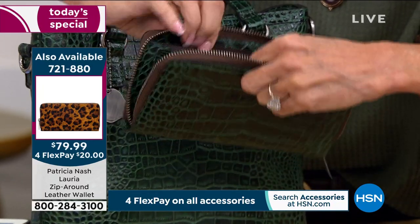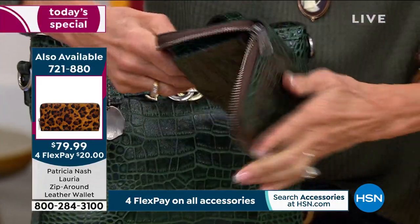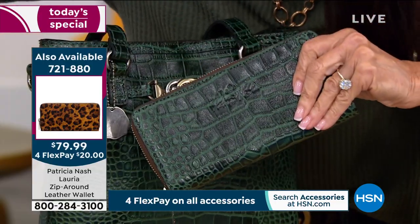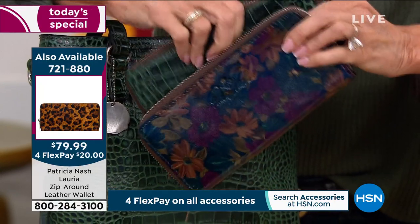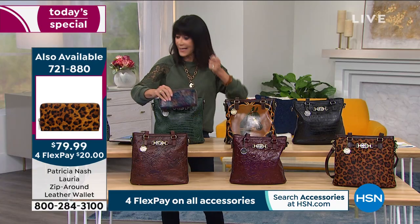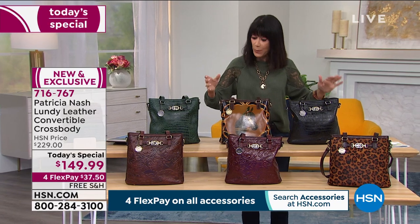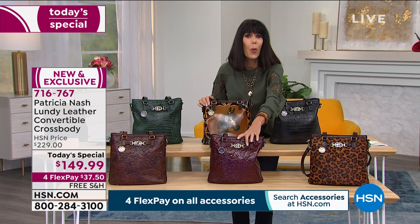I love a great zip inside where I can throw my change, or maybe I lost a button or whatever, and throw it in there. So this is a great zip around, secure, amazing wallet. And I think there's 60 left in the Peruvian, so I just grabbed the Peruvian also. And the wallet is only $79.99, item number 721880. And then everything has free shipping. Everything has 4 flex pay on it. So the only decision today that you have to make is which one, right? And I know it's a difficult decision.